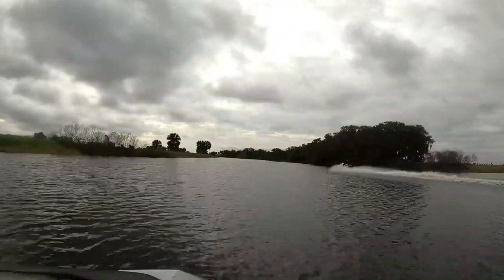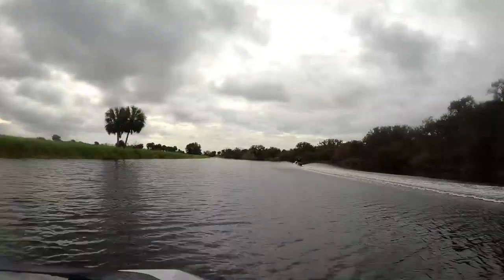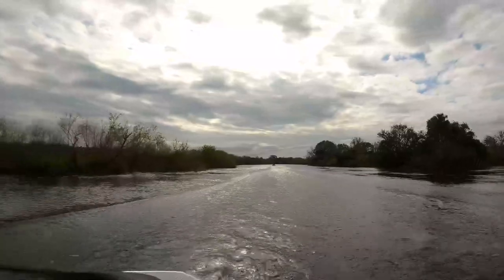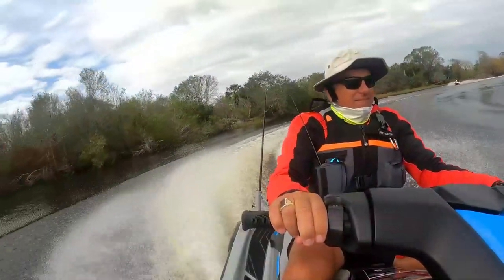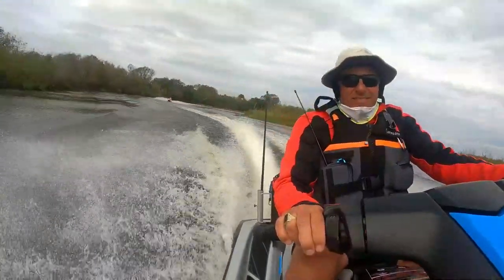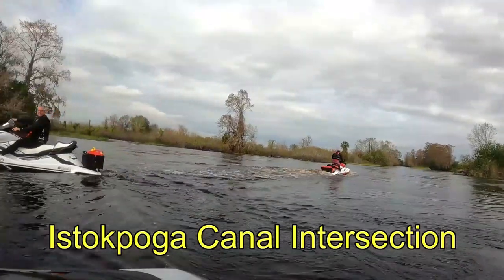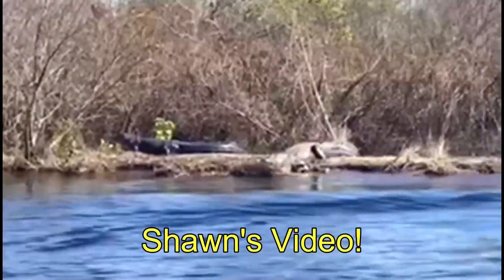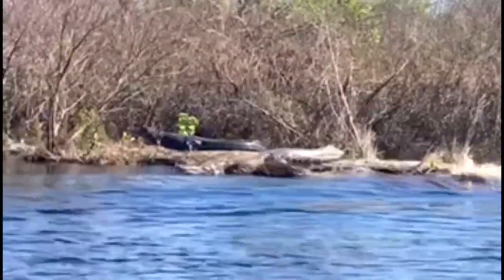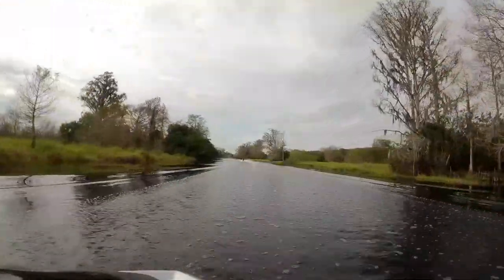Okay, out of the canal finally into the Wild Kissimmee River. We went a further 11 miles down the river, twisty, turny. High water conditions, so that was good. Always about 8 to 10 feet the whole time down there. And at the end, we came to where the canal intersects to lead us to a boat ramp, and we decided to go there to refuel. Shawn leads the way down to the boat ramp.